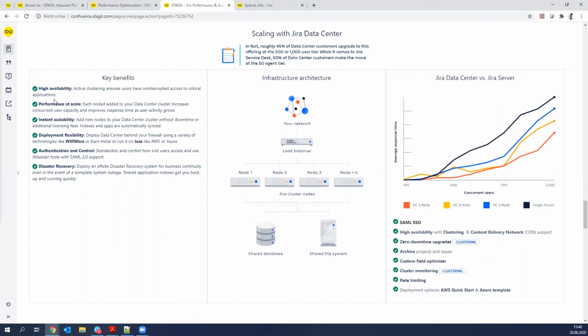Also, deployment flexibility. You can run it on your own server, or on technologies like VMware, bare metal, or you can run it on an infrastructure as a service like AWS or Azure. And the good thing about AWS or Azure is they also come with quick start and Azure templates, so you can really easily get your Jira going, right? And of course, if you have a single instance and you're thinking about migrating to Jira Data Center, that's always something we need to consider, but that's something your Atlassian partner can definitely help you to tackle these steps, right?